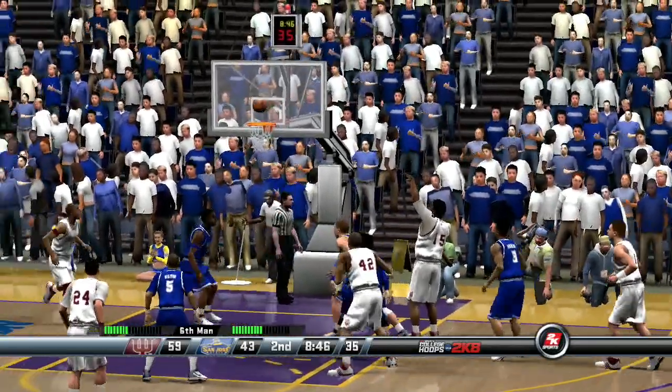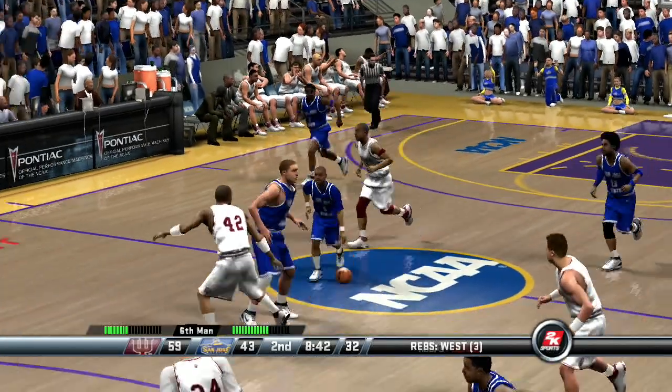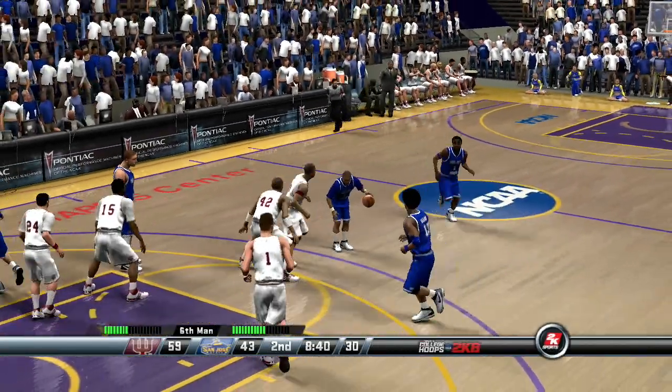Feeds it to the right block. Abrams, and he remains ice cold. Still a 16-point lead.